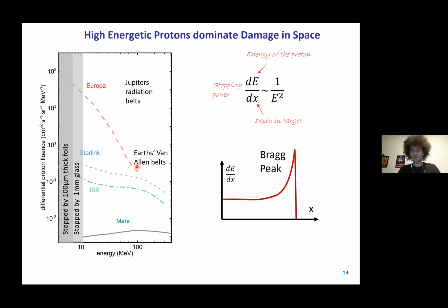So the stopping of high energy protons is a function of their energy. And the stopping power, dE over dx, scales with 1 over E squared, meaning that a lower energy proton will be stopped faster. And this allows you basically to block very low energy protons quite efficiently already by 100 micrometer thick foils or 1 millimeter glass.